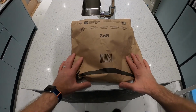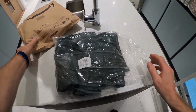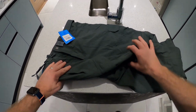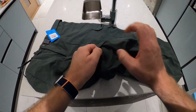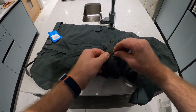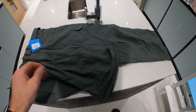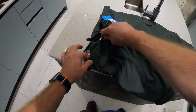Oi oi! Another parcel's arrived. So these are my Columbia hiking pants, which are really lightweight, so they can pack easy in my travel case. They're super quick drying and they turn into shorts as well. So there is a zipper around here somewhere. Undo that. That leg should come right off. So it turns into shorts. They've got a nice stretchy waistband.